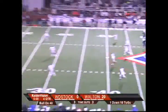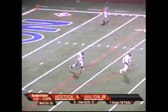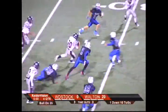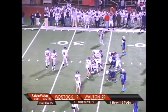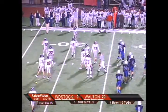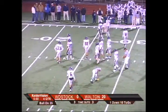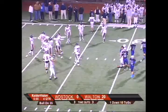Well, that's what these kids are playing for. This defense is now, the one thing about Woodstock is passing is not their forte. Flag on the play, an illegal substitution. Official's got that. The coach for Woodstock has that call again with the hands out to the side and motions for the official to come over.